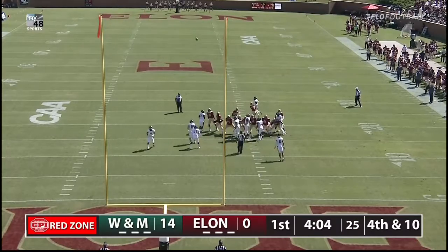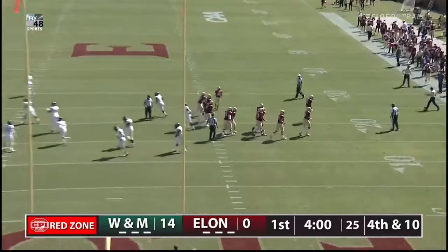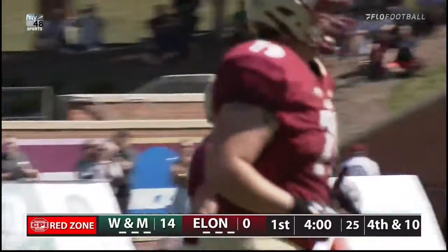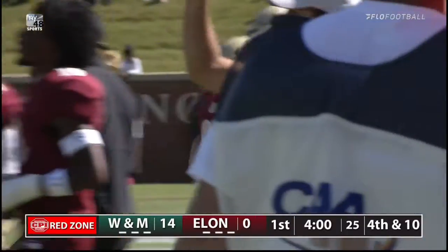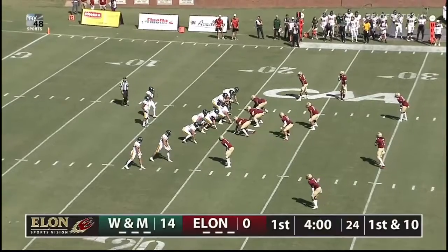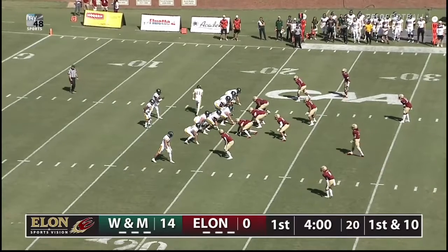Snap, spot, kick is away, and it is no good. And the streak comes to an end at 13 straight for Davis. Tribe lead on the road, the conference opener for both ball clubs.